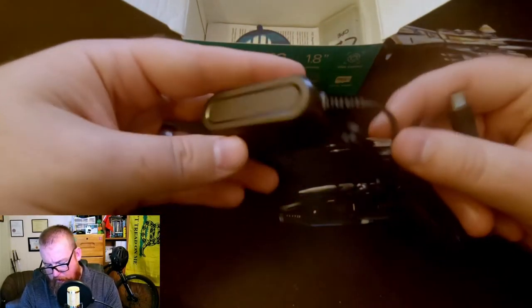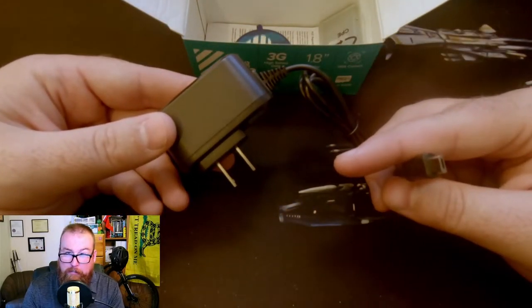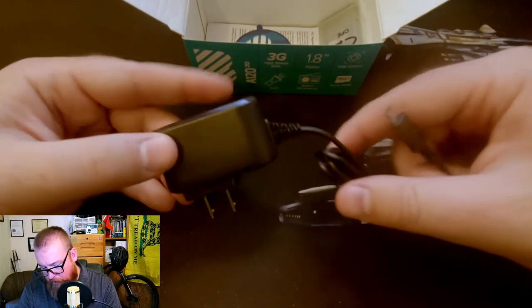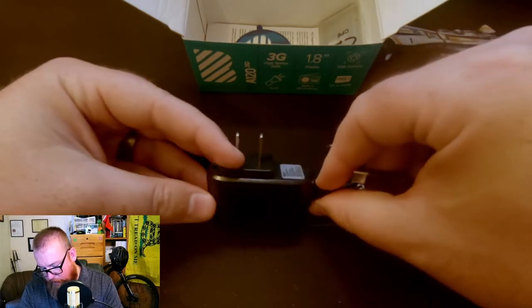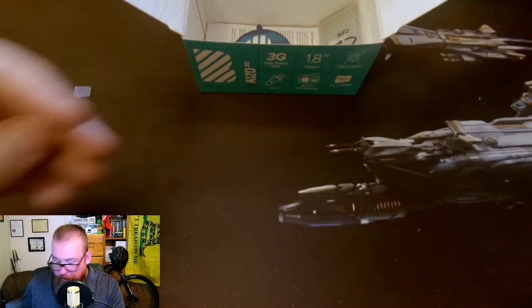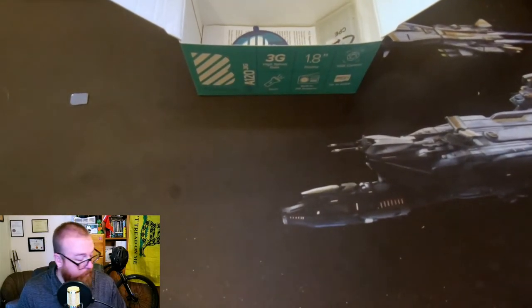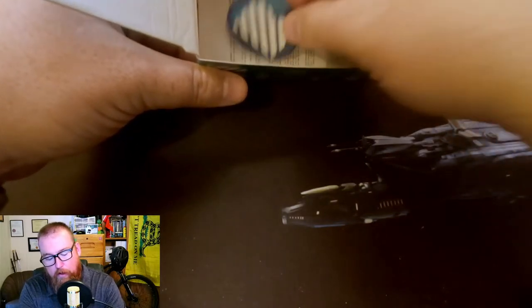Yep, that is a... I can't remember if that's micro or mini. But it is a standard USB connection, which is great. It's a little disappointing that it's not just a USB wall wart that could be used for any kind of other phone that uses it, but that's alright. We will... Oops. After I knock that askew. Sorry about that. We'll set that aside.